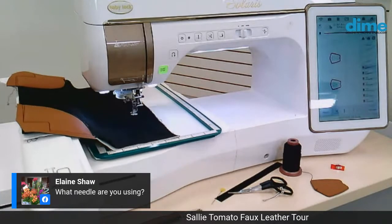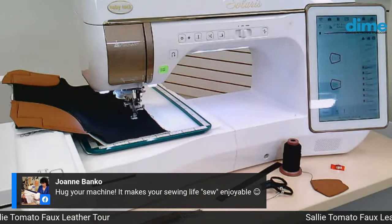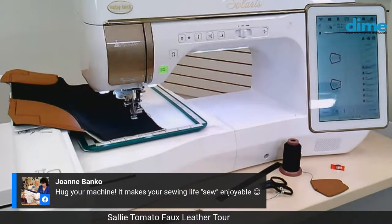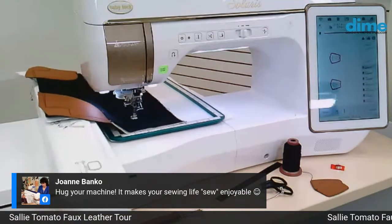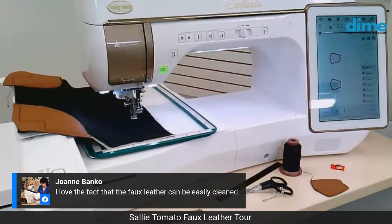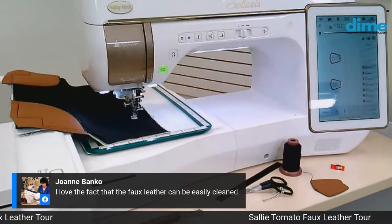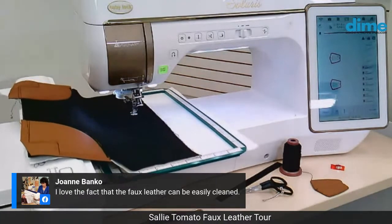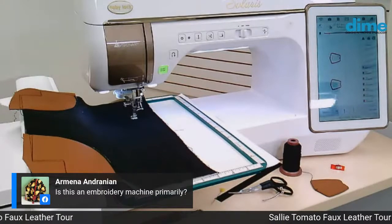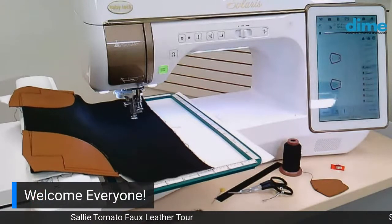Let's see. Joya Banco, she says, hug your sewing machine, hug your machine. It makes your sewing life enjoyable. It sure does. And Joanne, you also like that faux leather can be easily cleaned. It absolutely can be. With a wet cloth, you're able to just wipe away any dirt or residue that's gotten on it. So easy to do. And Armenia wants to know, how much is that embroidery machine? Well, worth every penny, I can tell you that. Call your local dealer.